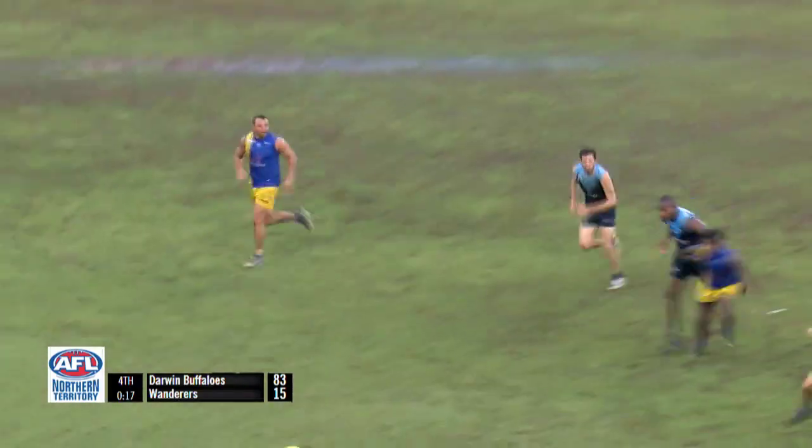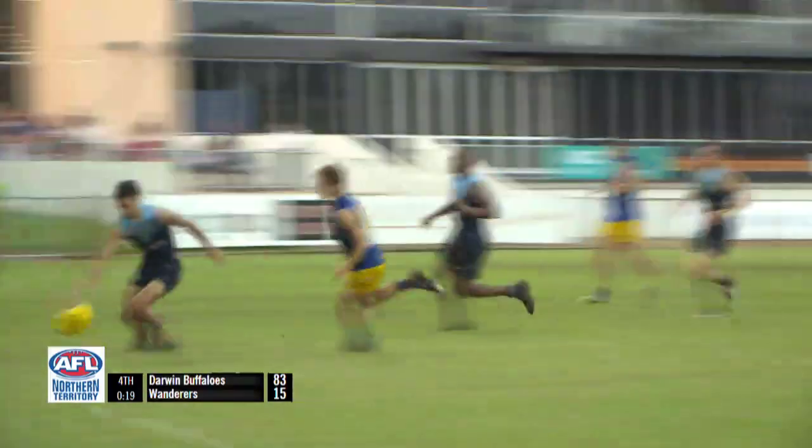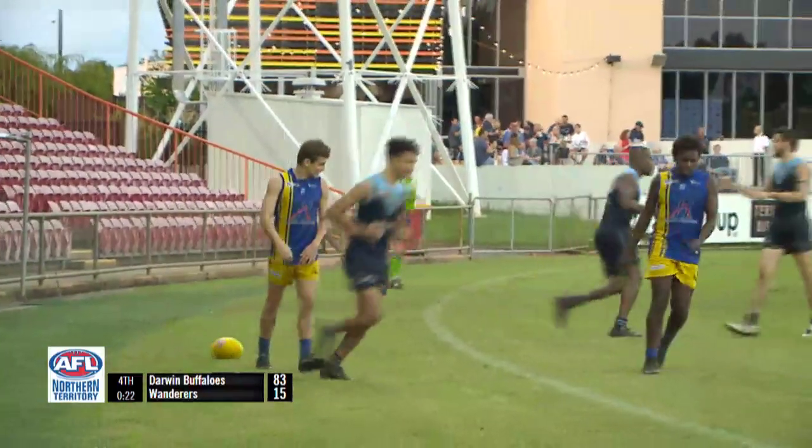Motlop just shoves Savika in the back. Umpire says play on though, and we'll have a boundary throw-in.